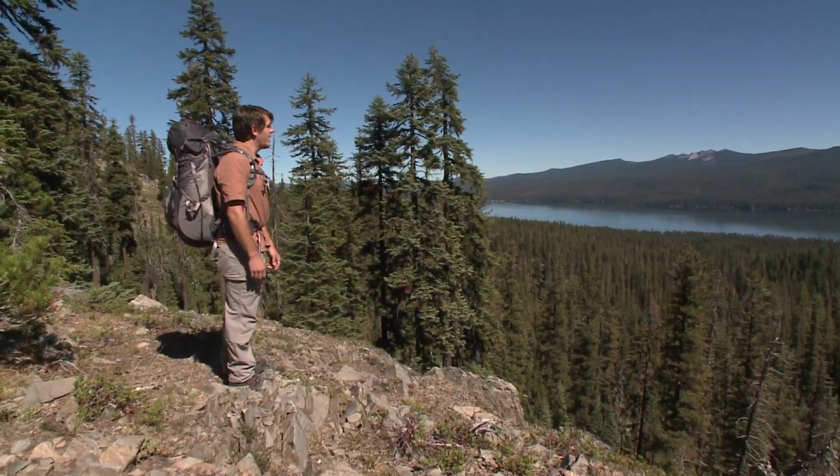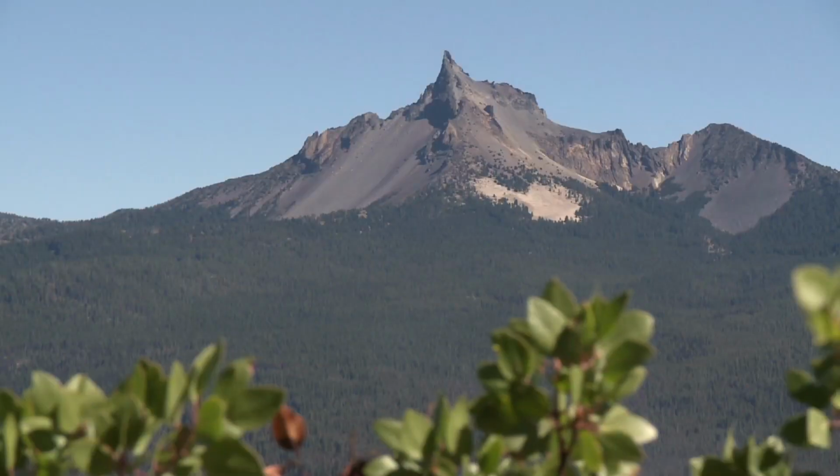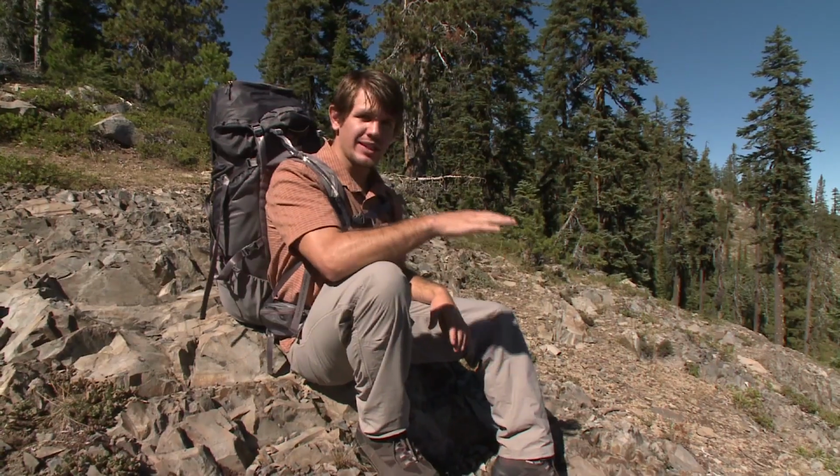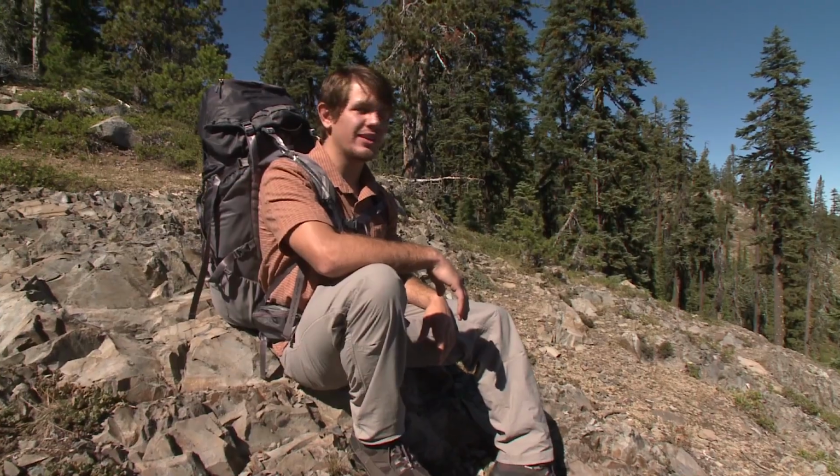This is the viewpoint of Diamond Lake and Mount Thielsen, exactly 1.5 miles into the hike. There's Diamond Lake stretched out over here. I can see Mount Thielsen in the distance over here. Right now I'm sitting at exactly 6,000 feet. So I've still got 2,000 plus feet to go.